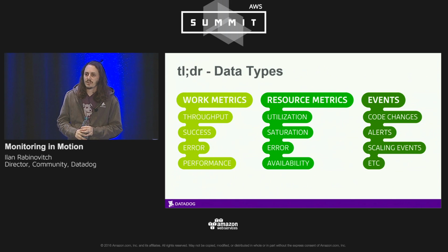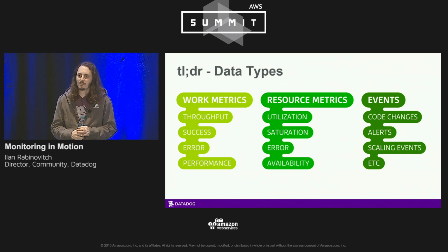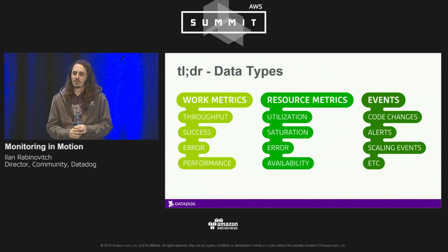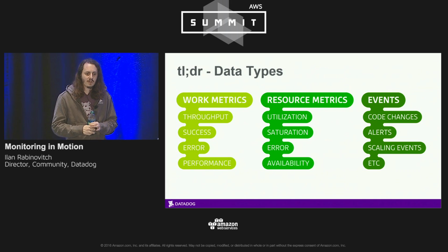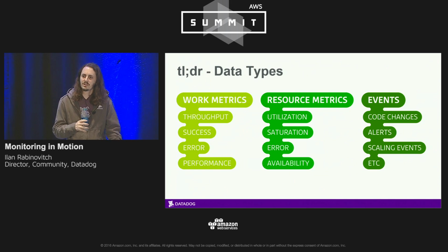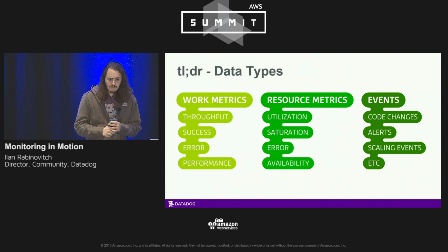Success and error rates are more about the quality of the cars that are coming out, right? How many of those are missing hubcaps or have cracked windshields or don't have wheels at all? How successful is our assembly line in outputting this? And then performance: when one of those requests comes in, how quickly can we turn that car around?